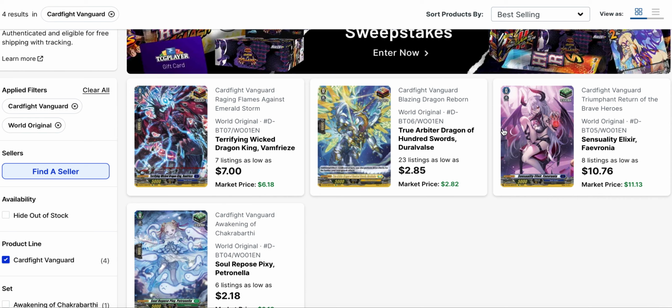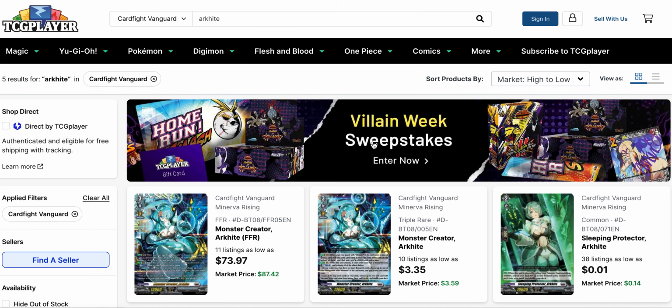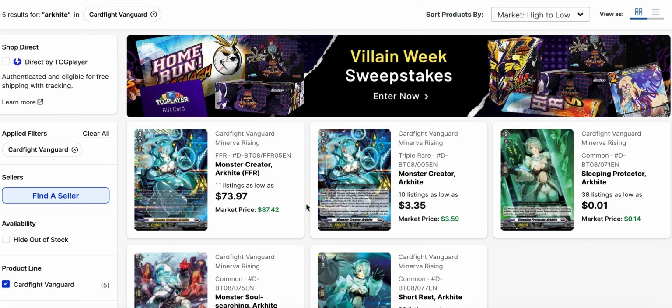Probably due to the fact that this one is also a misprint, but only the misprint is on the market. So ultimately, I can't see too much value in picking up that one compared to regular triggers.